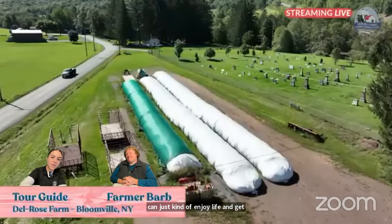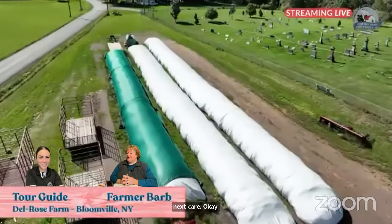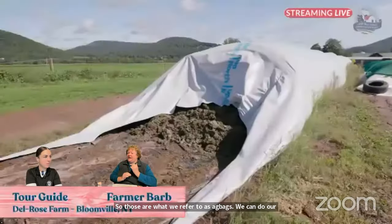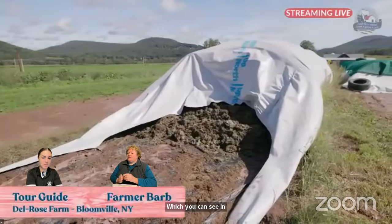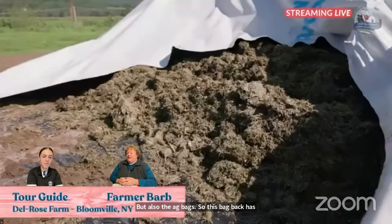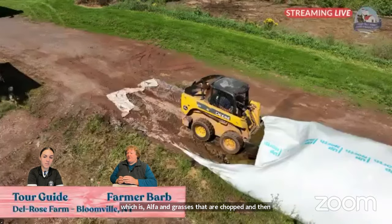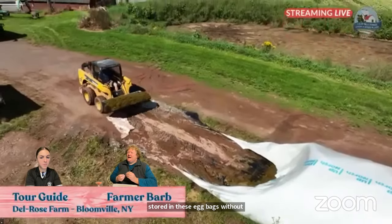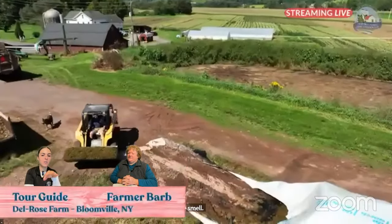Okay. So we're seeing these big, long, white tubes. What are those? Those are what we refer to as ag bags. We store feed in upright silos, which you can see in pictures, and you'll see us getting feed out of those, but also the ag bags. This ag bag has haylage in it, which is alfalfa and grasses that are chopped and then stored in these ag bags without oxygenation, so that it ferments. It kind of has a lightly pickled smell. It's really nice smelling. Oh, wow. Very cool. So this is what you're feeding your cows.